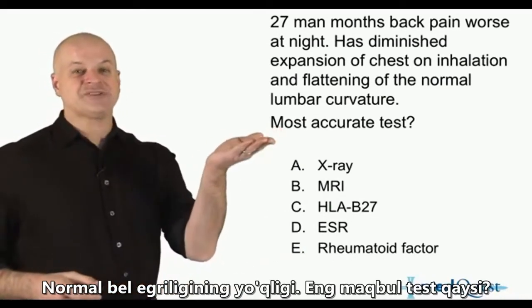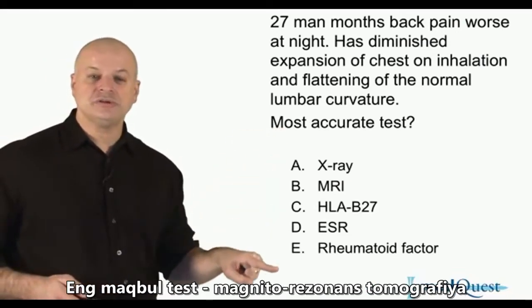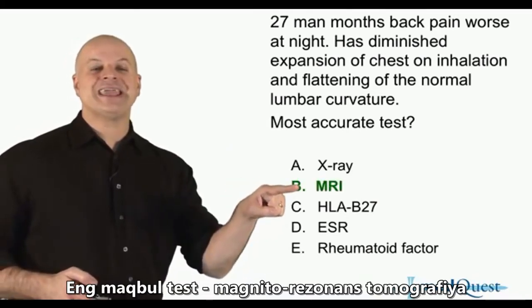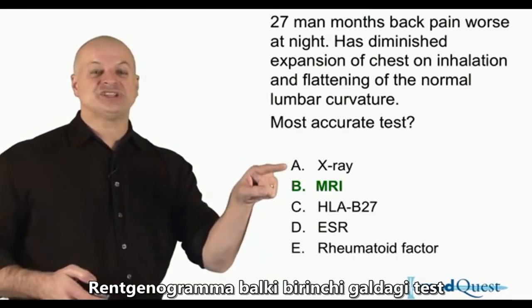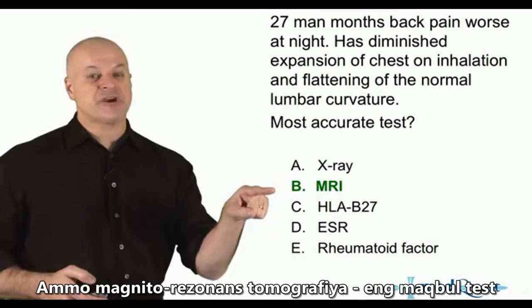What's the most accurate test? The most accurate of these is the MRI, yeah. It's not HLA-B27. X-ray of the SI joint is the first test, but the MRI is most accurate.